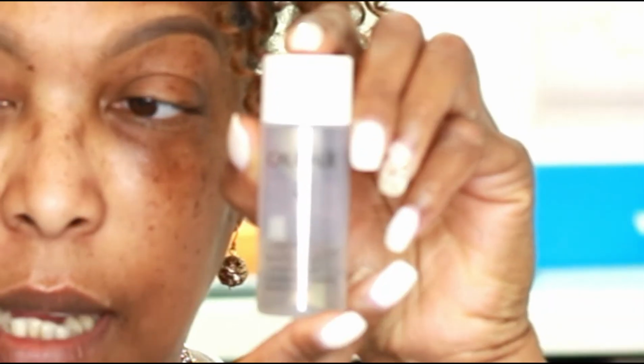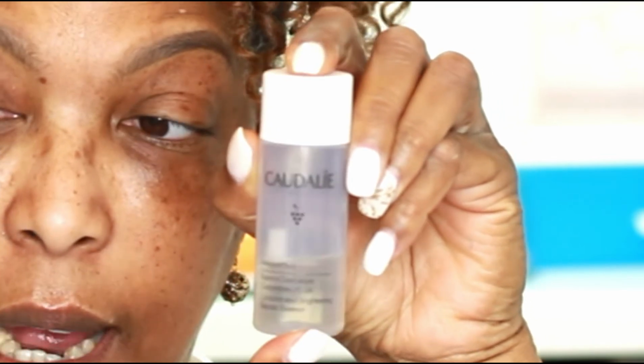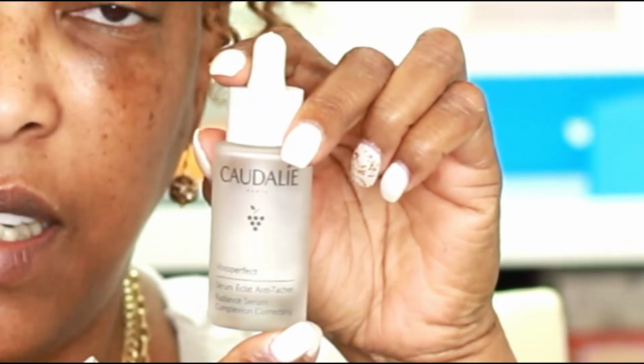And the brightening solution kit came with 3 products. It came with the Caudalie Glycolic Essence. You can see I have a little bit of this left, but I did use this over this 30-day time period, so it's good to know that this would last a little bit more than 30 days, but I've been using this Glycolic Essence. I would then follow up with this brightening serum.